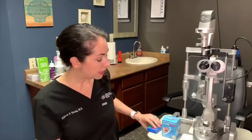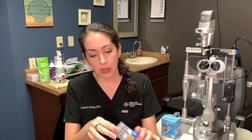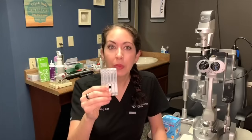I also like folks to start using preservative-free artificial tears. This is just one of a million brands of preservative-free artificial tears, but the main thing you want to look for is they should come in these vials. So if they come in a bottle, they're probably not preservative-free. And in and around the time of surgery, I prefer preservative-free tears or preservative-free drops in general because they're going to be less irritating to the eyes. A lot of drops that come in bottles have preservatives, and that's why they can stay on the shelf for years and years. Those are not the ones that we want to be using around this time.